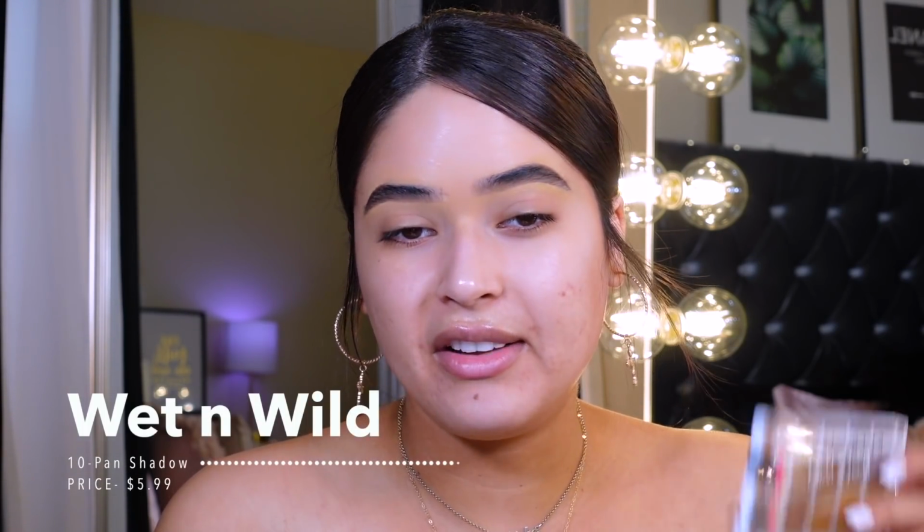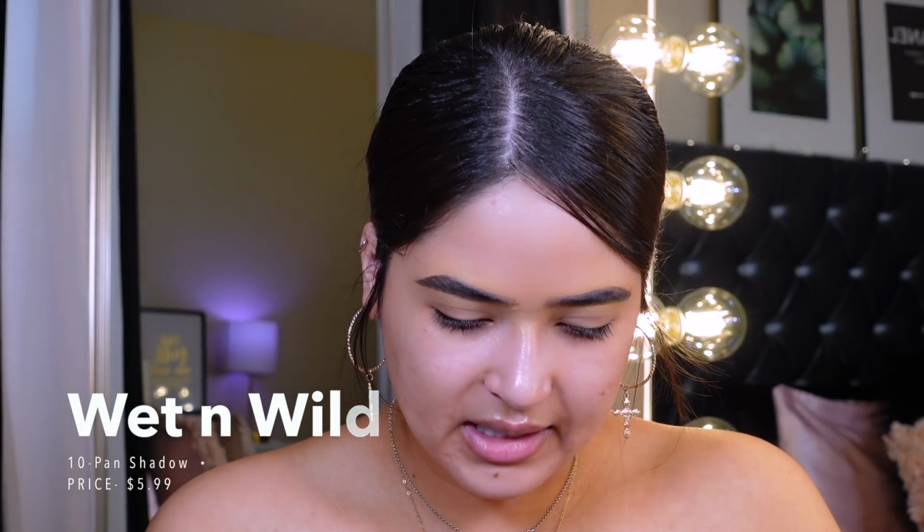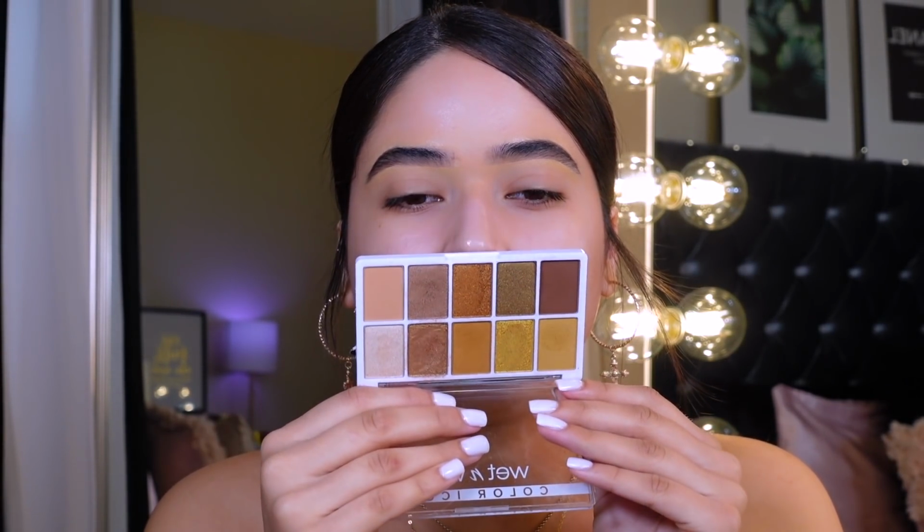And then I also picked up this one. This one costs $5.99. So these ones are $5.99. And I forget the name of this one because I completely ripped it apart. But this is the one I'm going to be using for today's makeup tutorial. It's a really pretty gold palette. So we are primed and we're good to go.